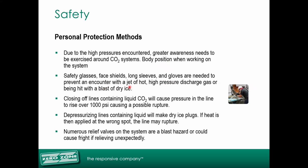Again, safety glasses, face shield, long sleeves, gloves, always important to have on. Surprising when I get out to job sites, I rarely see safety glasses. If you're out there with your techs and they don't have safety glasses on, they have one pair of eyes. You lose one, it will not grow back. You want to encourage everybody getting out of the truck, first thing that comes out after you're out of the truck is a pair of safety glasses. Get them on.